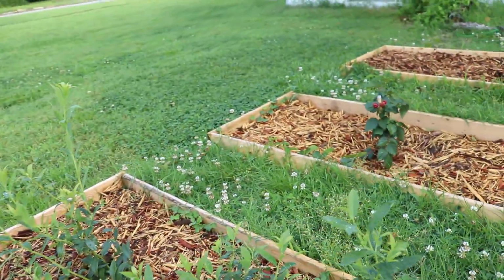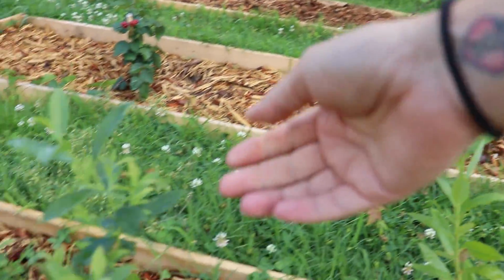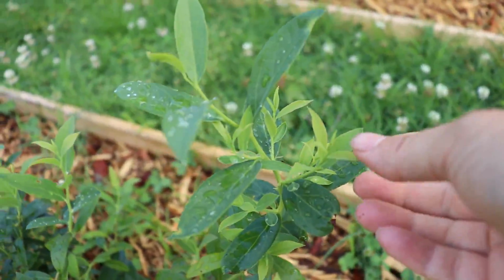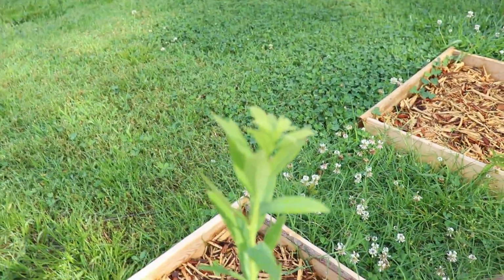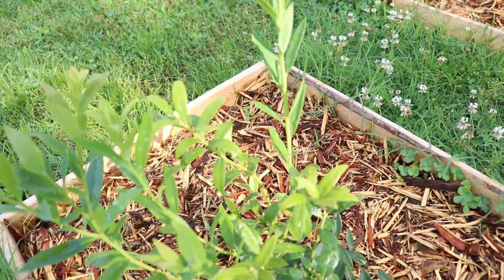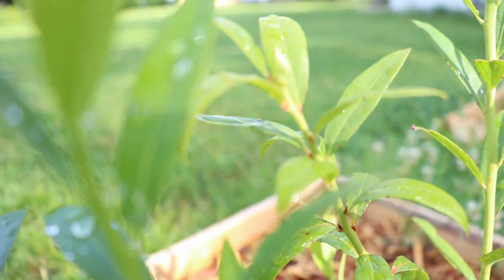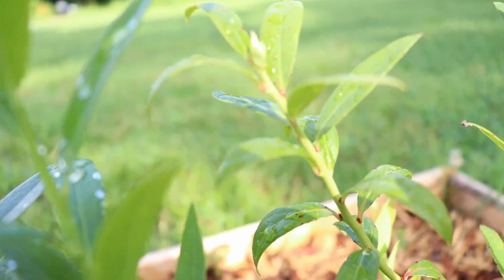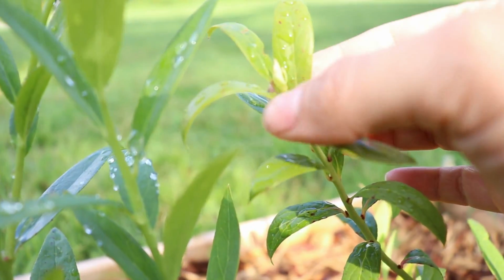But these ones over here, we've got new growth. They're growing, so could be worse. And this one as well has a bunch of new growth, so they seem to be slightly happier than they were in their pots. And check it out, we got a little bitty blossom there.